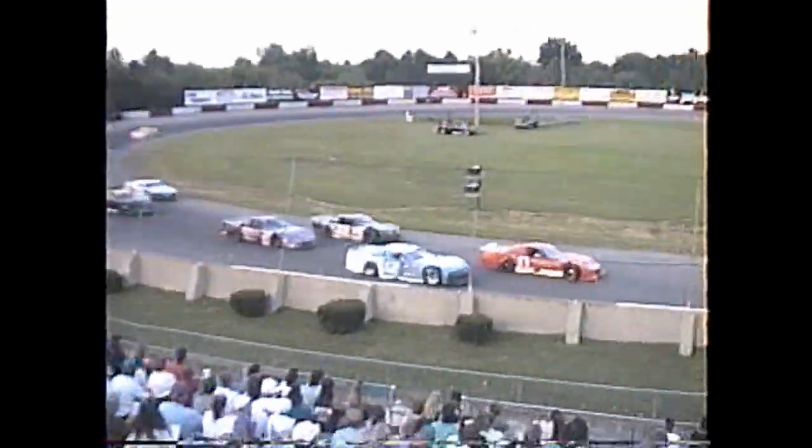It's Jenkins with the advantage down the backstretch. Donnie Renner has now moved up to 4th spot. Flag will greet them this time around as Dean and Jenkins slug it out. Denny Dean hard into the third turn, but he's not going to be able to do it. Your winner is Cecil Jenkins.